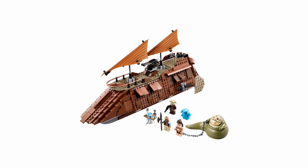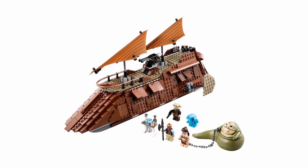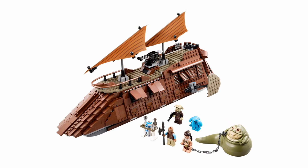Now, I have seen leaked pictures of this set. Yes, indeed, I have seen the images of this set, and I just want to say that this set is a very, very interesting looking set.